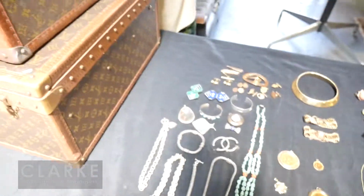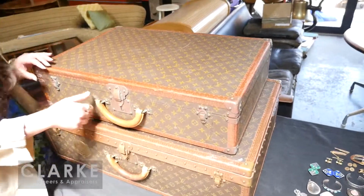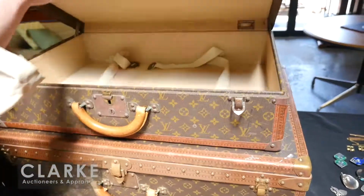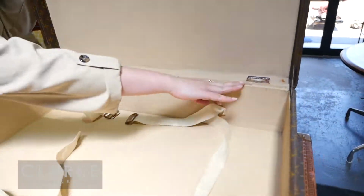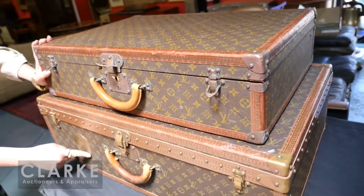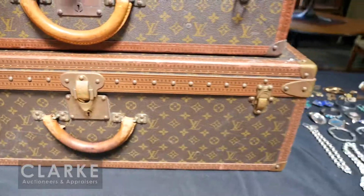And I will wrap it up here with these two Louis Vuitton trunks, each estimated at $1,000 to $1,500. Nice quality, good condition. There are some condition issues as always to these strappings, but all the markings that you need. This is beautiful, actually has a medallion here. This is an oversized trunk, also estimated at $1,000 to $1,500.